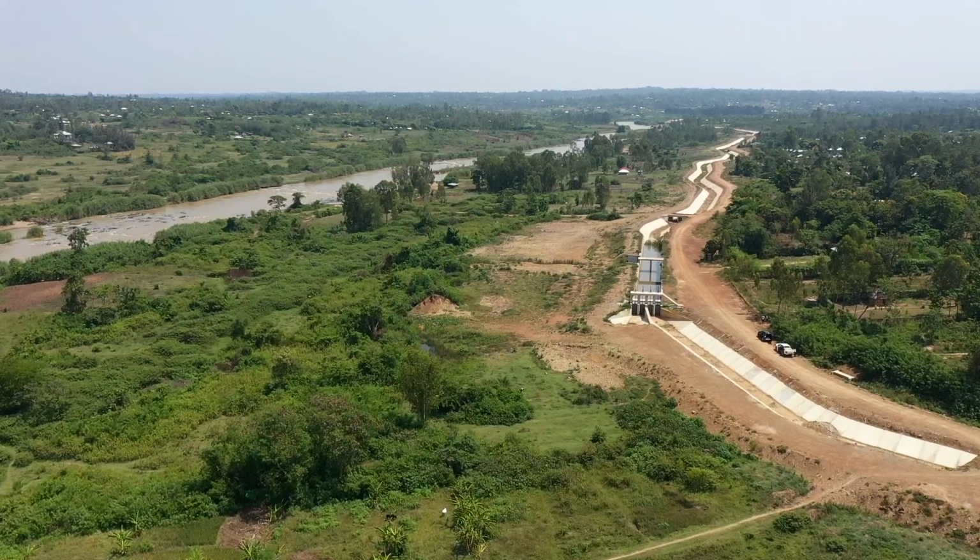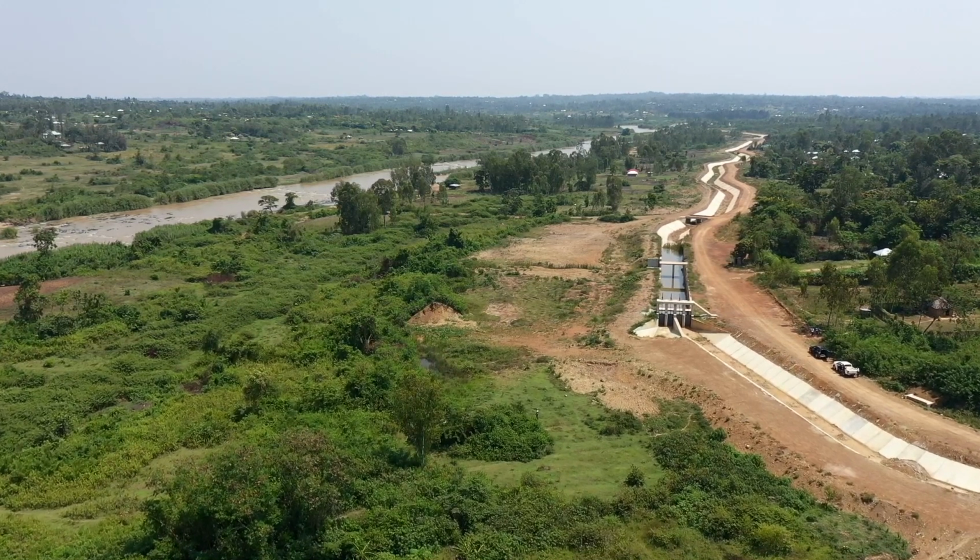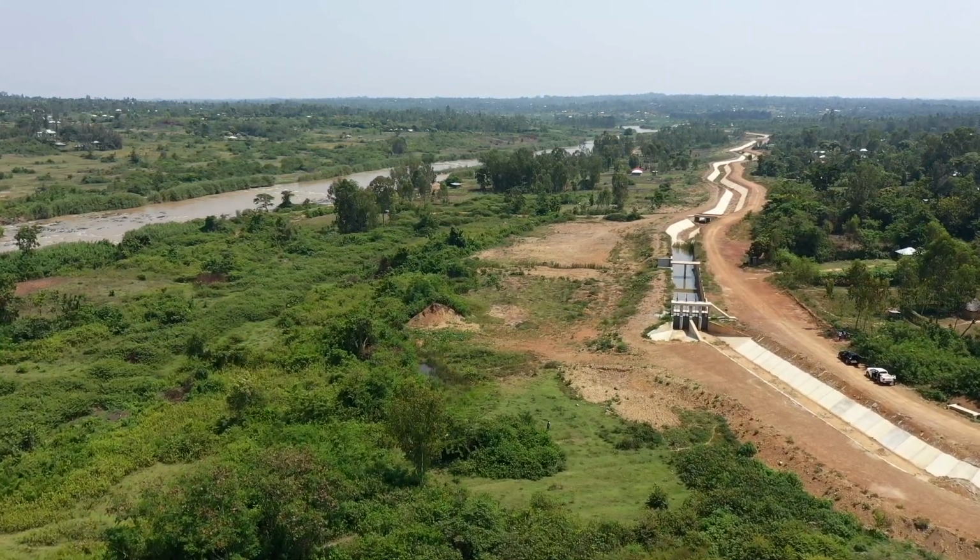And also the irrigation scheme that is downstream, when we have high sedimentation, it also reduces the efficiency of the operations of the irrigation scheme. So 15 RUAs have been implementing watershed management activities in Nzoia with the focus of reducing the sediments.